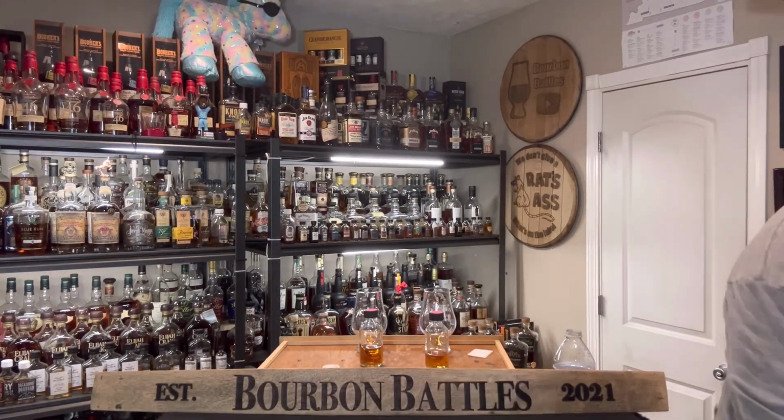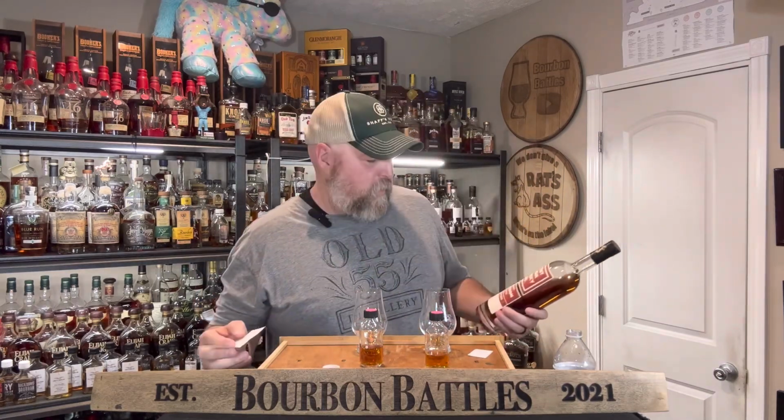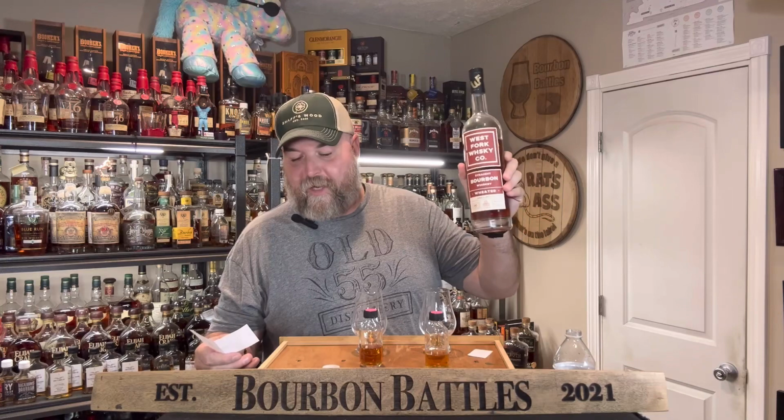If you are in the Indianapolis area, what's funny is I did not pick this out to be wheated. My guess is number 1's wheated as well. As I'm learning in that class, a lot of times you get those nutty profiles in wheated bourbons. So West Fork Whiskey, this is very young, right? This is 2 years old. It's 90 proof, 73 corn, 17 wheat, 10 rye. This is located up in Westfield, Indiana, central Indiana, just north of Indianapolis.